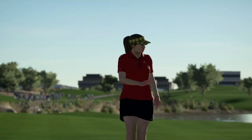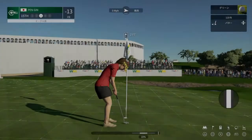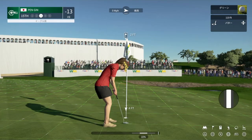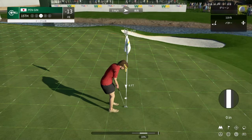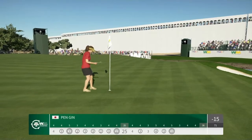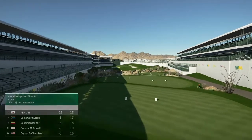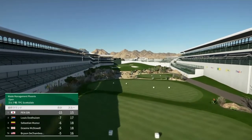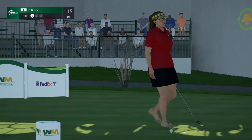Wow, that would have been an albatross, the rarest of birds. That's a great putt and an eagle as well. And a nice feeling it must be to have that sizable of a lead coming down the stretch. Leading by 8 strokes now after that hole. 3 holes remaining. This is what it's all about. Time to see who is going to get it done.